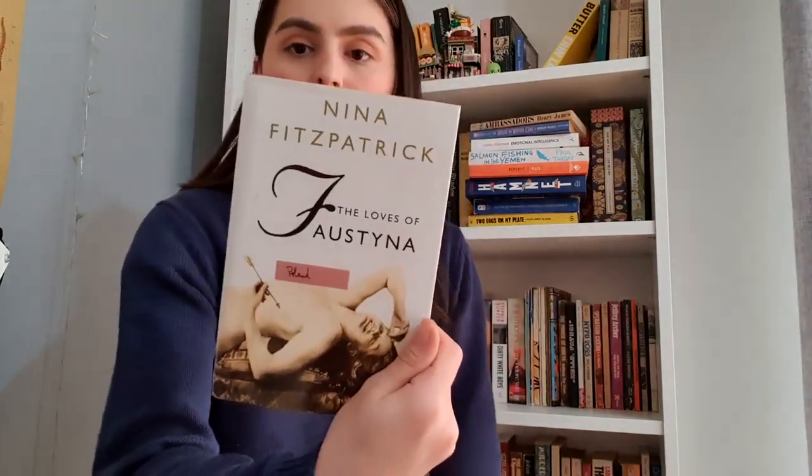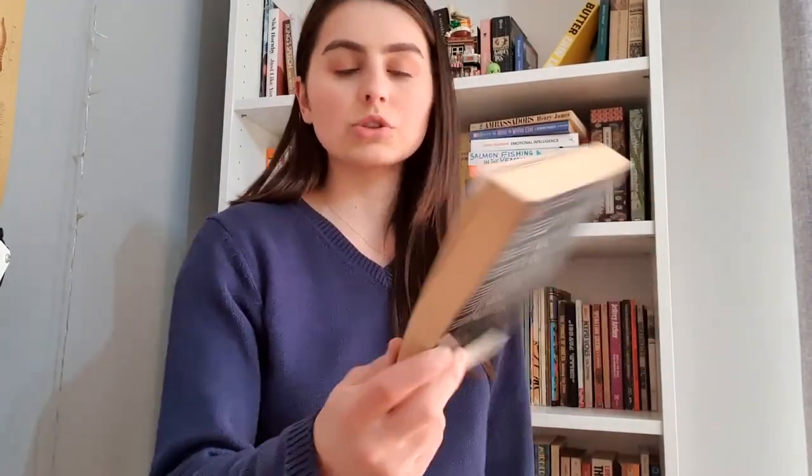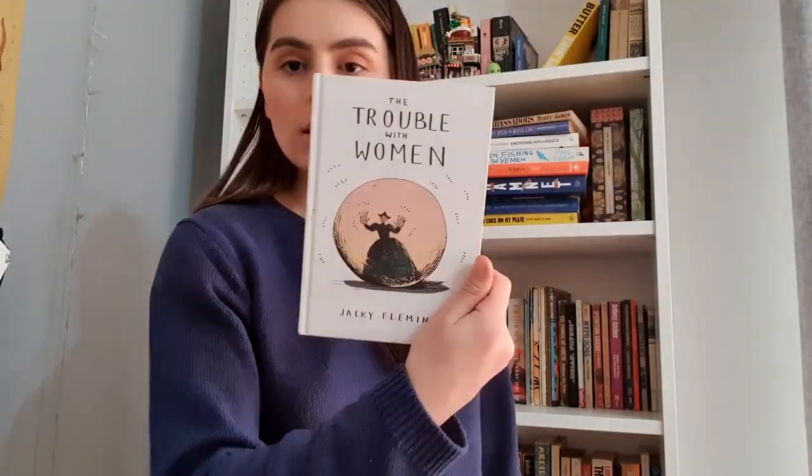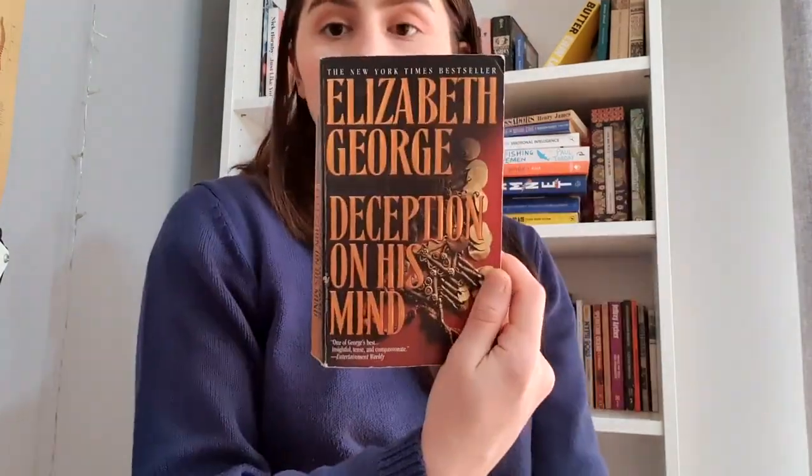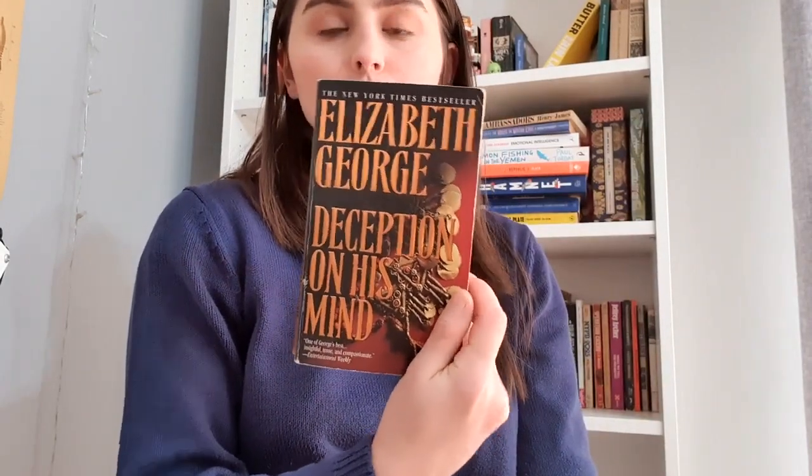The Lovers of Faustina by Nina Fitzpatrick. Love and Longing in Bombay. This is by Vikram Chandra. The Trouble with Women by Jackie Fleming. Mr. Toppit by Charles Elton. L'Exécuteur by Gerard Devier. I think this one is in French. The New York Book of Tea by Bo Niles. Deception on His Mind by Elizabeth George.